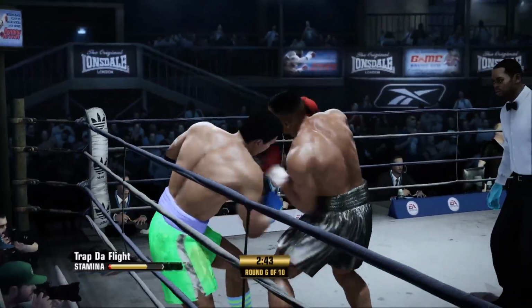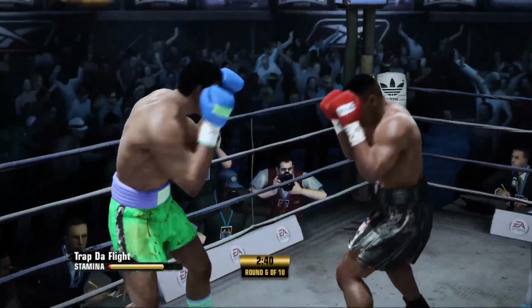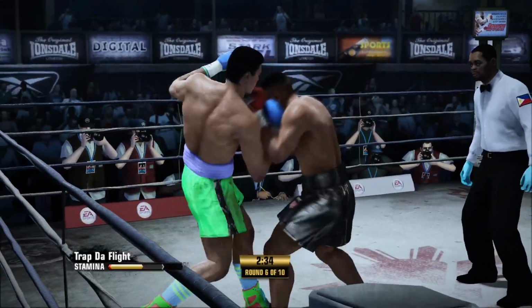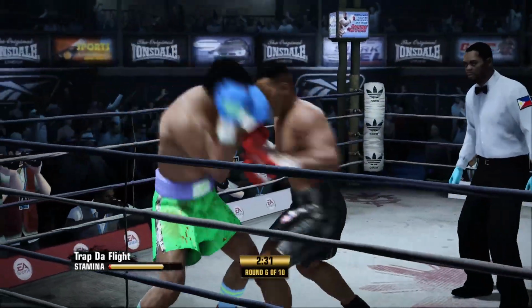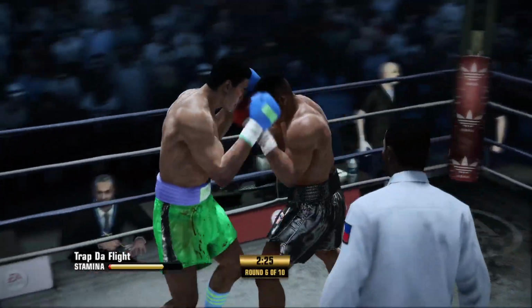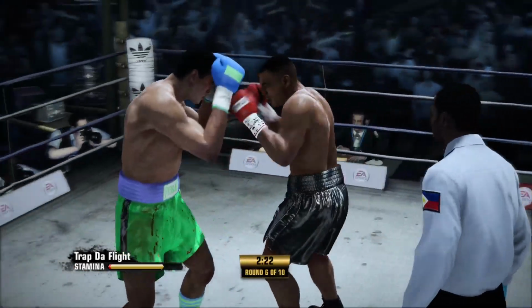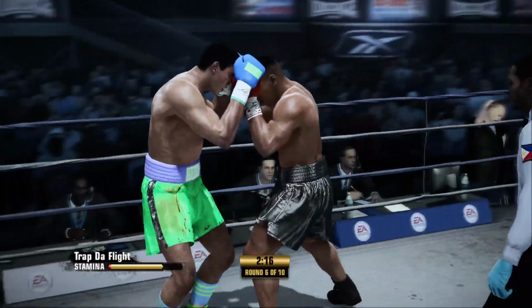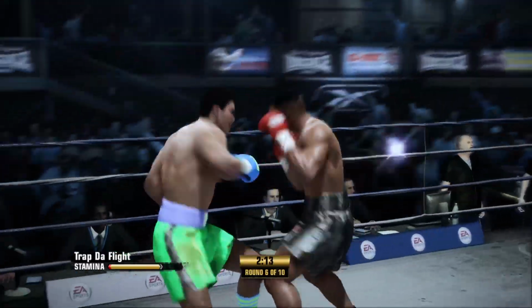Ali with a right hand. Ali's not skipping a beat. He came out just the way he finished up last round. Yeah, what I like is that he's a thinking man's fighter, and his corner gave him probably good advice. They know that the opponent only had 60 seconds to recover, and they're figuring it wasn't enough time.